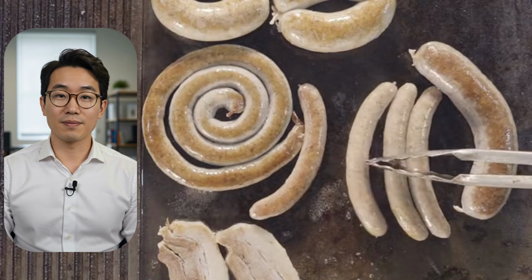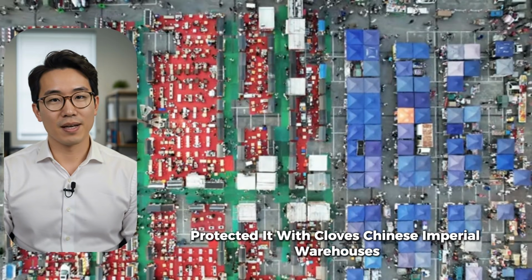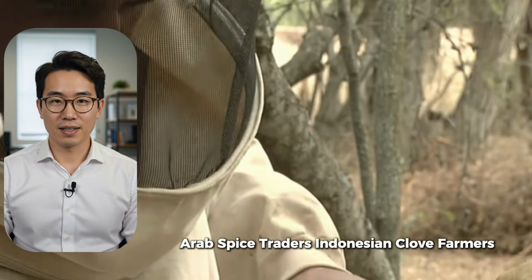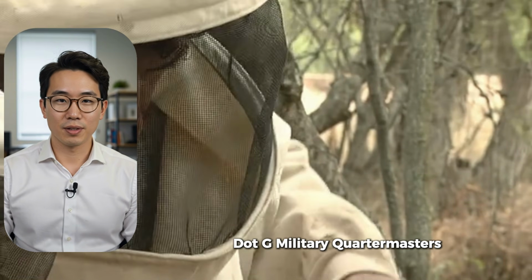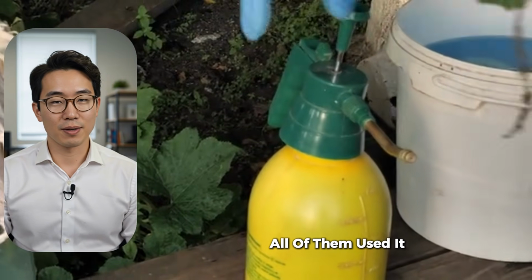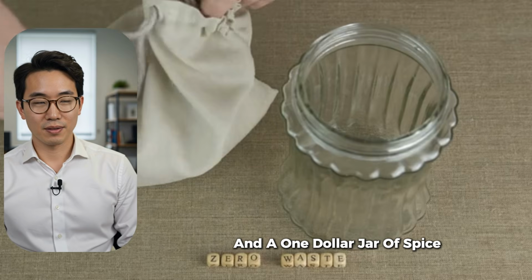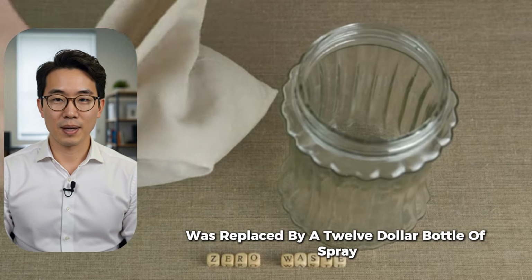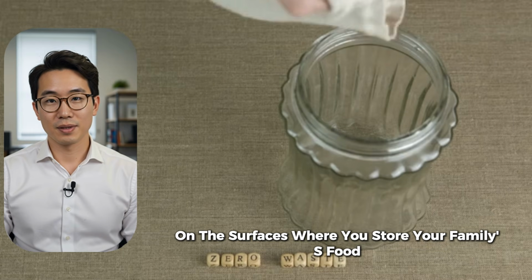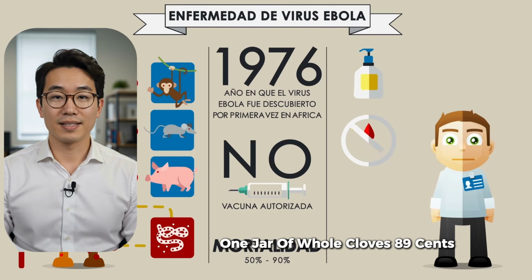The closer. For 2,000 years, people who stored food in hot climates protected it with cloves. Chinese imperial warehouses, Arab spice traders, Indonesian clove farmers, WWII military quartermasters, all of them knew what eugenol did to insects. All of them used it. Then the synthetic pesticide industry arrived, and a $1 jar of spice was replaced by a $12 bottle of spray that you need to reapply every month, and that leaves chemical residue on the surfaces where you store your family's food. 1 jar of whole cloves, 89 cents.